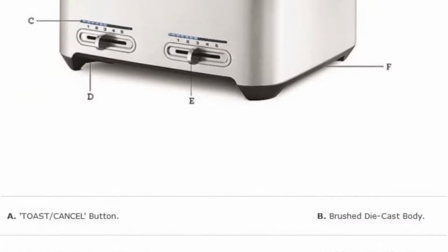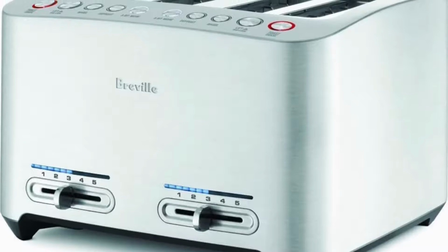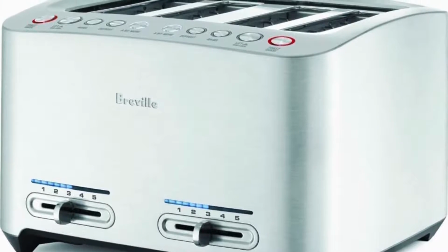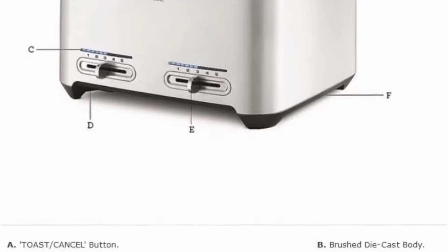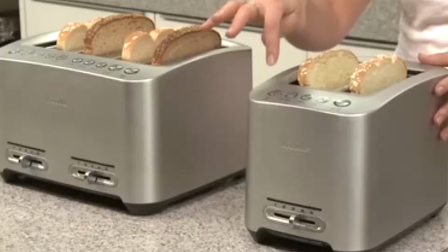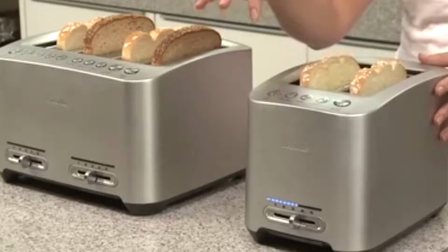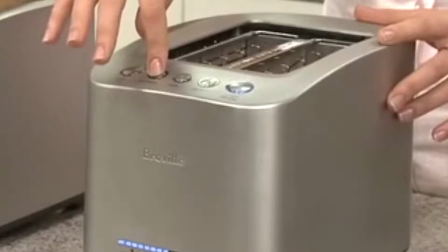The defrost setting, called Frozen, was a highlight for Tasha Murtaugh, our commerce editorial director. Her frozen slice of bread came out golden and crispy on the outside but soft on the inside, just how she likes it, which took a little over 3 minutes. I actually tore the slice apart and ate it without any jam. You would never know it had been frozen, she adds.